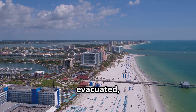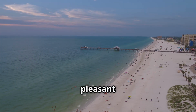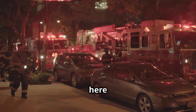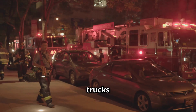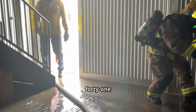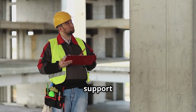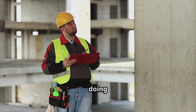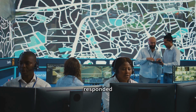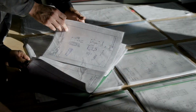Another condominium was evacuated, this time in Clearwater, Florida this week. So the quiet, pleasant life of Sand Key was turned from this into this total scene here, with rescue and fire trucks coming from everywhere, as first responders went door to door to 141 condo units after construction workers discovered cracks in a support column at the bottom of the garage while doing work on the slab. So they called 911, and the city responded in full force, just like Champlain Towers in Miami.